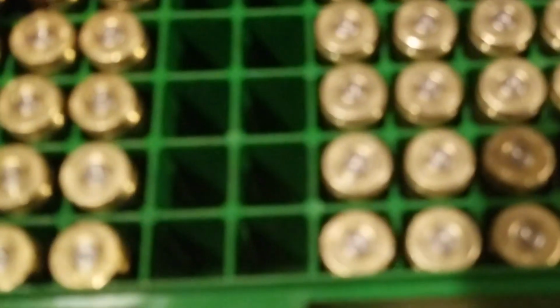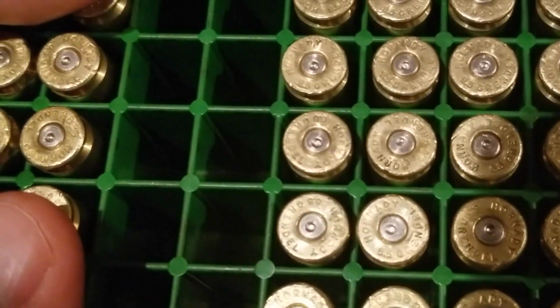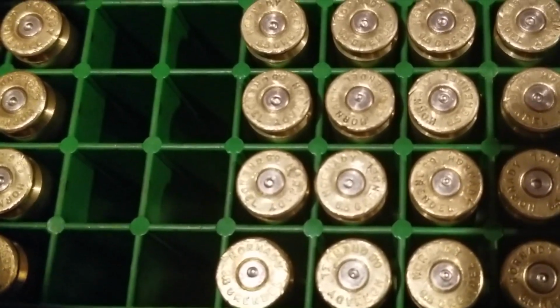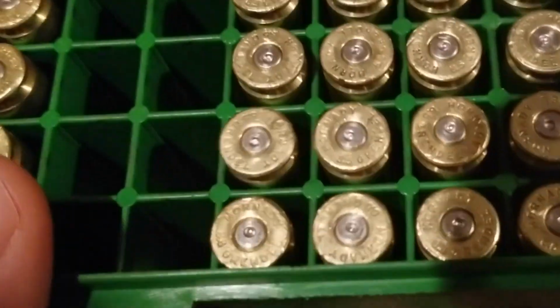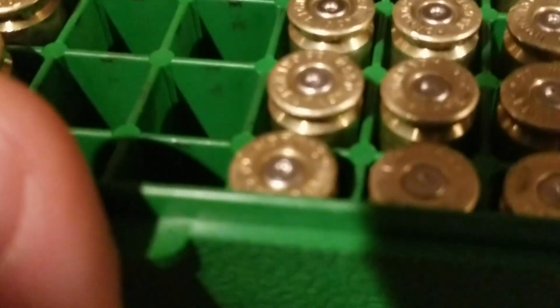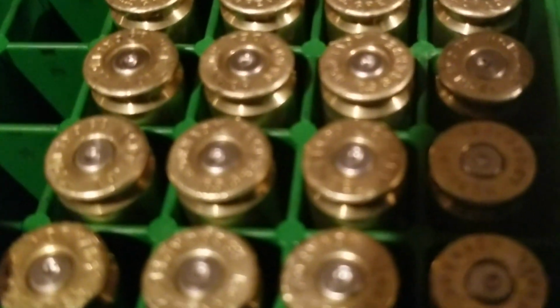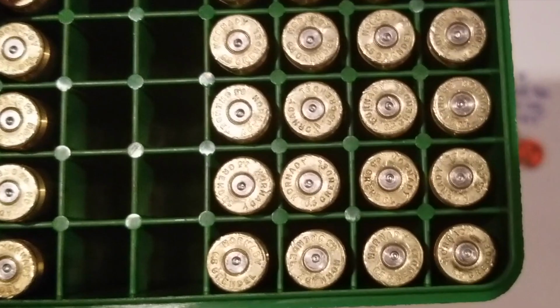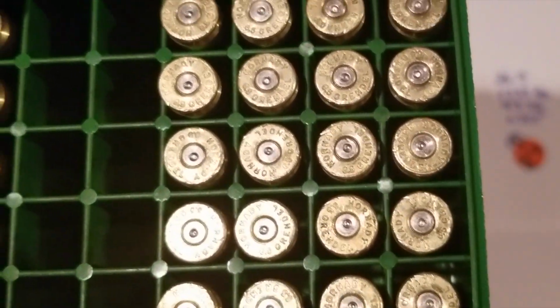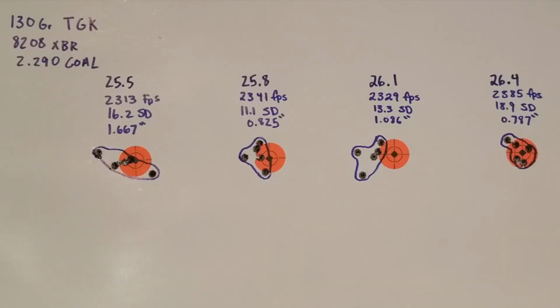Moving over to the brass here. Okay, left to right here, the max charge on the right. I'm really not seeing any ejector swipes. Kind of hard to capture it, but I'm really not seeing anything. The brass is kind of beat up. Used this for 5 or 6 loadings. Probably going to end up changing brass here pretty soon. Really nothing to see on that brass. I would feel comfortable shooting that load pretty much in any condition.